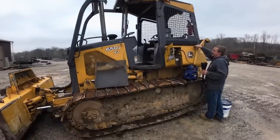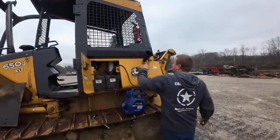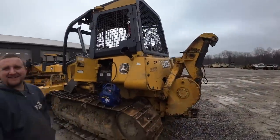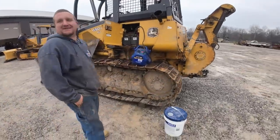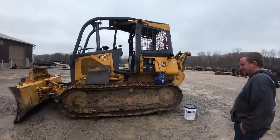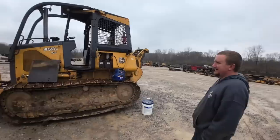All right, Mr. Kevin, what have we got ourselves into today? Troubles in paradise. We've got a winch on the back. That means we're in a logging operation. Yep. I see some blocks under the track. The customer states it has a minor leak. So I was gone last couple days, and Mr. Kevin unloaded this with Big Mo, didn't you?